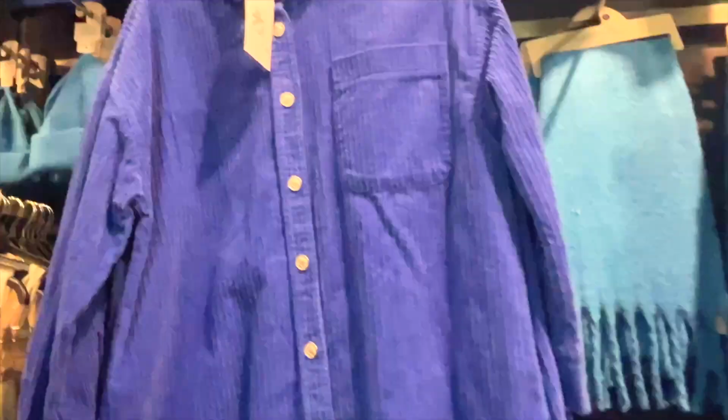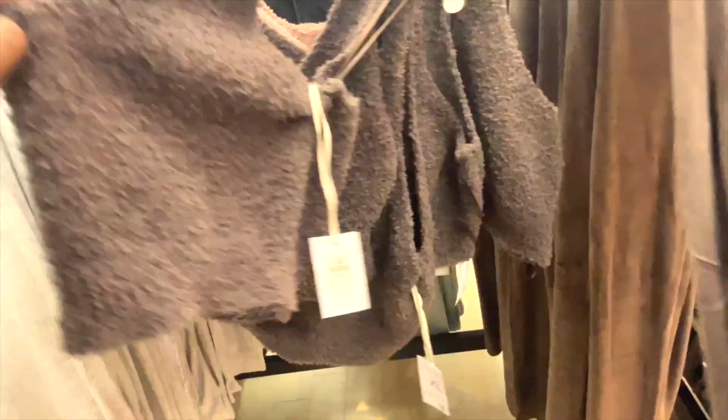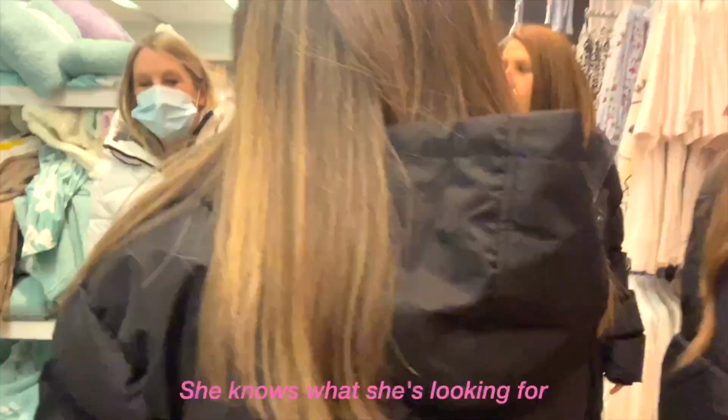Oh, we're sorry, we're just in the blue section. Yeah. Oh wow, that's really stained. Anyone that gets this should really get a discount. And this one, to be fair. That is really cute. You know what the problem with this is? It says small, but the small is even big because it's very stretchy, if that makes sense. Yeah. I think that's the only issue with this. She's a woman on a mission. She knows what she's looking for.